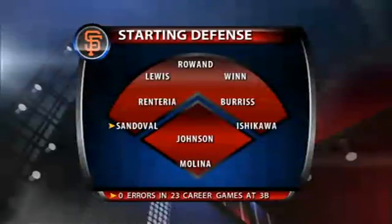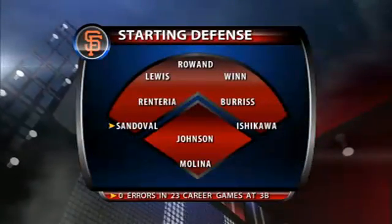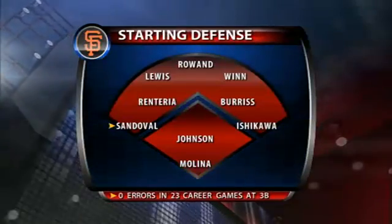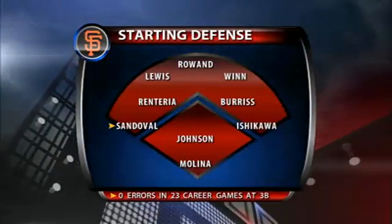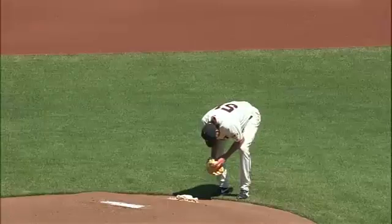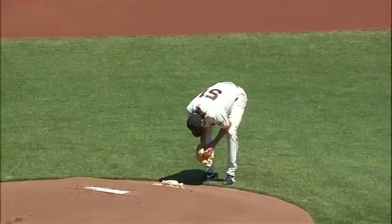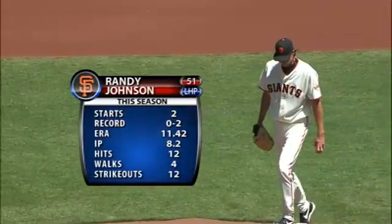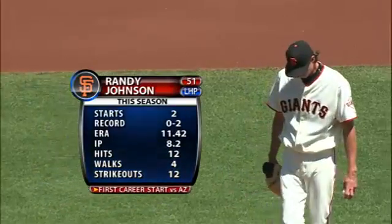All right, what do you say we take a look at the Giants defensively? They'll set it up this way with Lewis, Rowand, and Wynn. That's your outfield. Sandoval, Renteria on the left side of the infield. Burris, Ishikawa on the right side, and Benjamin Molina. He'll be in the squat doing the catching, putting down the fingers for the big unit. That's Randy Johnson, the 45-year-old, 6'10", 225-pounder, making his 3rd start of the year.